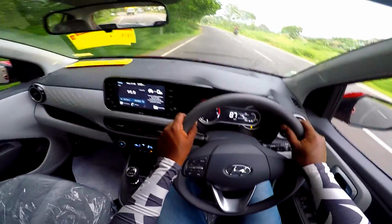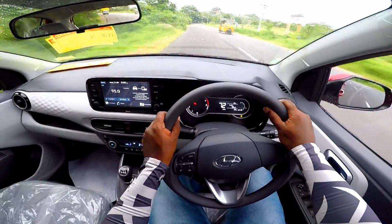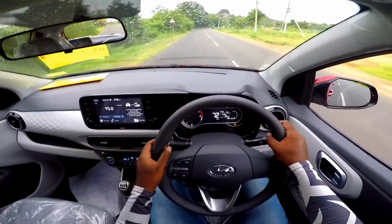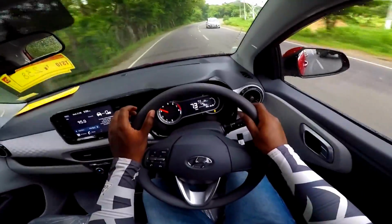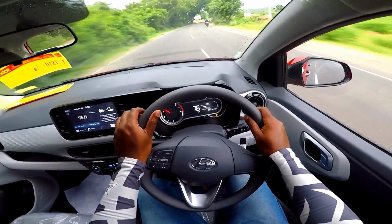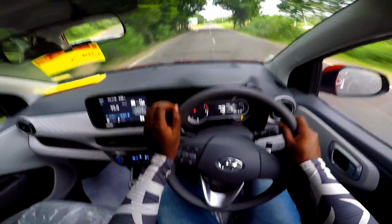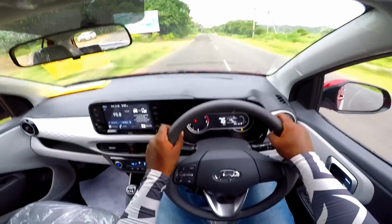My God, for such a tall boyish kind of a design, at least the driver doesn't feel any body roll whatsoever while hitting the corners hard. Just wow, the road grip is pretty good. And this is not the top end variant, mind you. This is the sports variant. We don't even get projector headlamps. This is not the Asta variant.